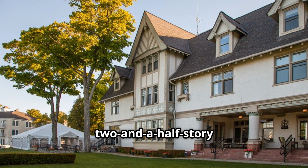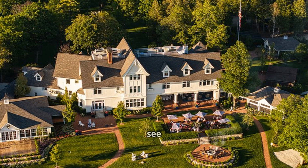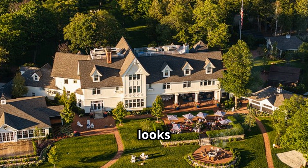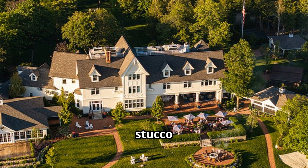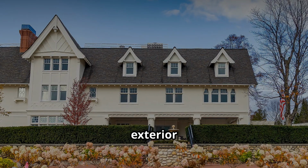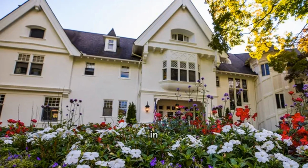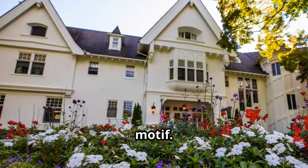Stonecliff is a 2.5-story frame house. It has all the classic Tudor Revival features. You'll see decorative half-timbering, which looks like exposed wooden beams with stucco in between. It has a steeply pitched cross-gable roof. The exterior uses stucco, brick, stone, and wood. The windows are varied in shape, and there's a recurring clover motif.